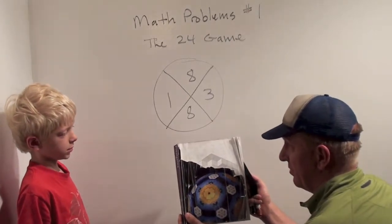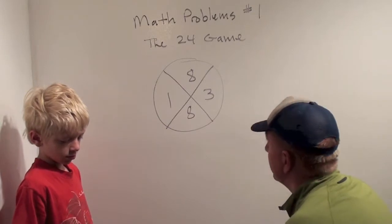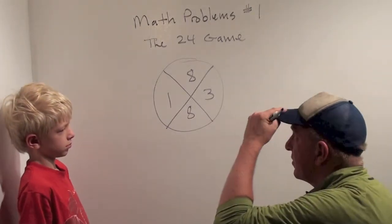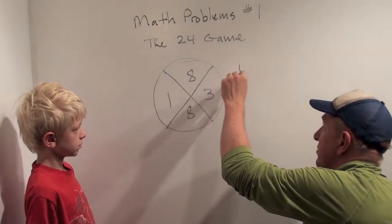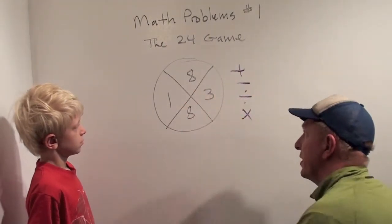Today we're starting school in Art of Problem Solving's pre-algebra book, but our book's a little bit beat up because it was your brother's book too, right? Yes. Maybe we'll order a new one so it's not so beat up. They start every chapter in the book with something called the 24 game, and it's really fun. You excited? Yeah. Okay, great. So what you do in the 24 game is you use plus, minus, divided, and times to try to make 24 out of these numbers.